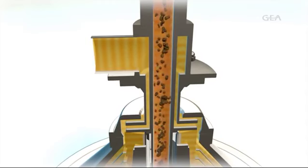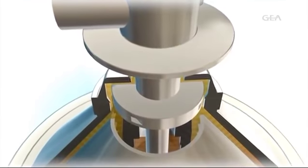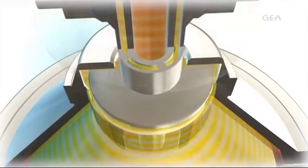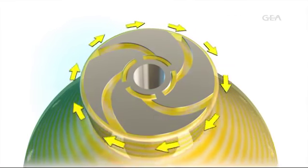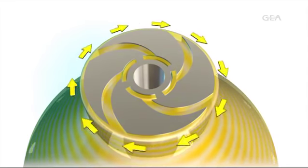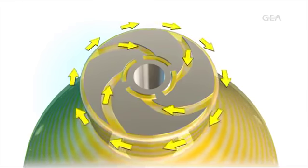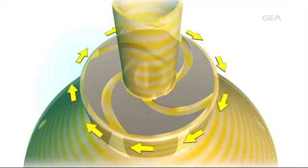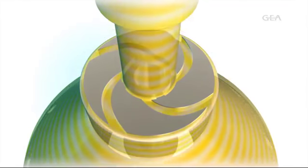For the extraction process, the liquid rotating in the bowl at an extremely high speed is caught by a centripetal pump inside the centrifuge. The spiral-shaped channels of this centripetal pump take up the speed of the liquid and guide it to the outlet pipe. A high pressure level is created there, which forces the liquid out of the bowl.